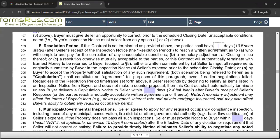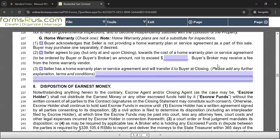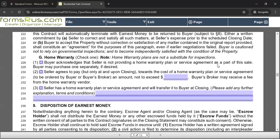Okay, we good on how the inspection process works? Clear as mud? Excellent. I love being able to say this. You can ignore paragraph F entirely. Does not apply to us. All right, home warranty, either the seller's providing one, we want one from the seller, or there's already one in place.